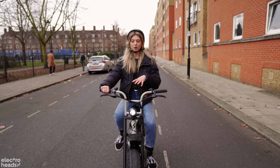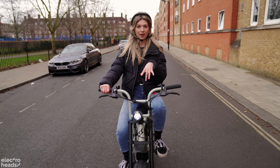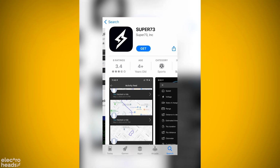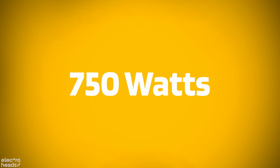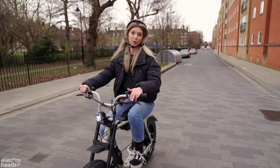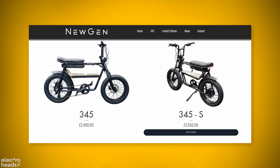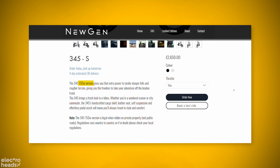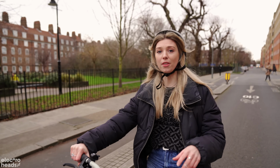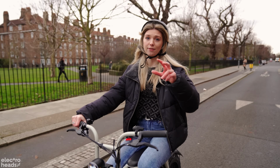In the UK, you can buy the ZX with the 250 watt motor. However, a little birdie tells me that when you buy it, you download the app, register it, and you can actually unlock it to 750. So look, I'm not telling you to do that, but it's in your hands if you did want to. The NewGen, however, 250 watt, or you go up a couple £100 and you get the 750 watt. Again, totally up to you, but that is the only real difference on the NewGen 250 and 750.